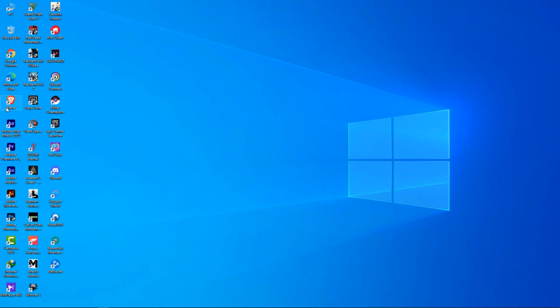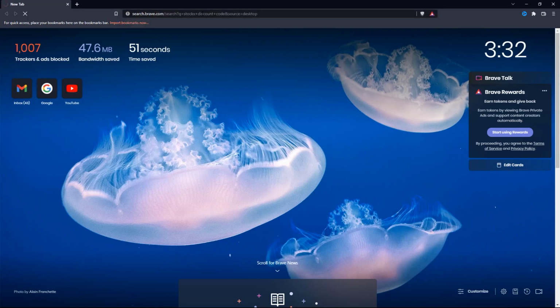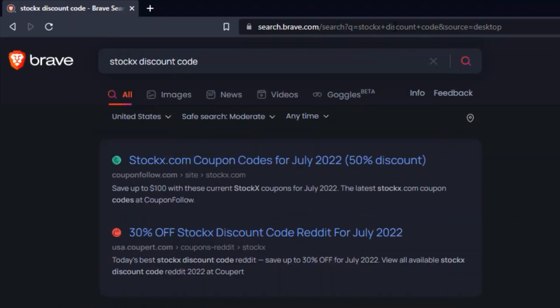So first of all, open up your preferred web browser and simply search for StockX discount code. And then click on this exact search result over here, because Google ranks the site that has the latest and working codes at the very top of the page, for convenience and other reasons.